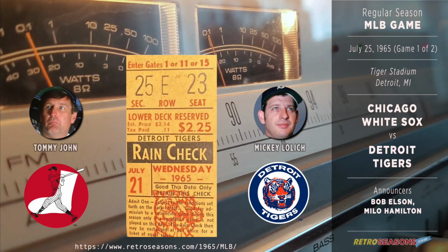And we are now at the end of two at Detroit. Bob Elson with Milo Hamilton. The White Sox, no runs, two hits, no errors. Detroit, no runs, one hit, no errors.